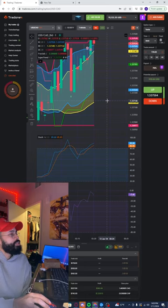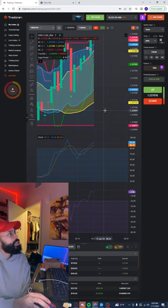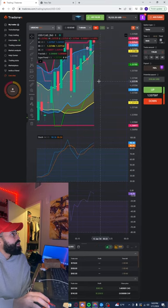I think this could be that final little move. Just watch this candle. I recommend that instead of trying to jump in early, you wait until you get the confirmation candle, because the mistake I just made is I jumped in too early and didn't wait for the confirmation candle. So for me, my higher entries are safe, but my lower entries aren't.